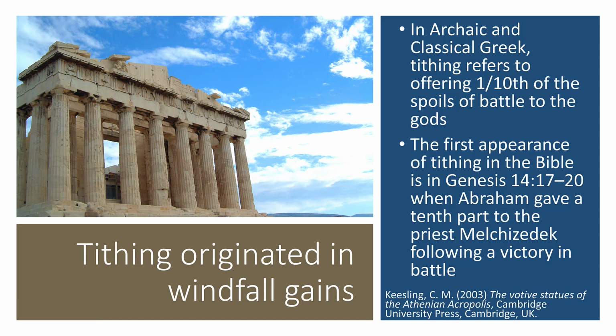In Western culture, tithing originated in windfall gains. In archaic and classical Greek, tithing refers to offering 1/10 of the spoils of battle to the gods. The first appearance of tithing in the Bible is similar. Abraham gives a 10th part to the priest Melchizedek following a victory in battle.